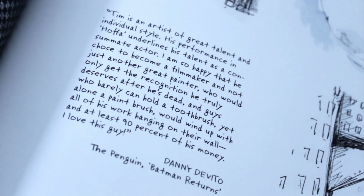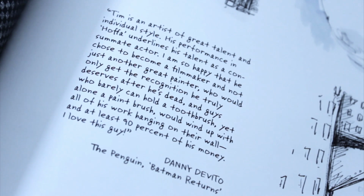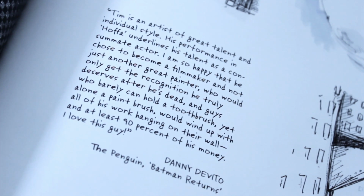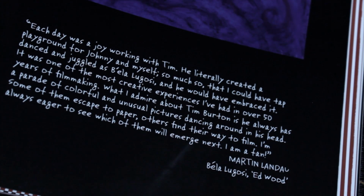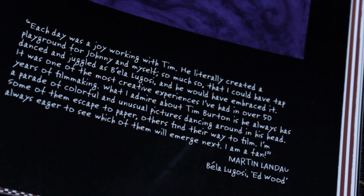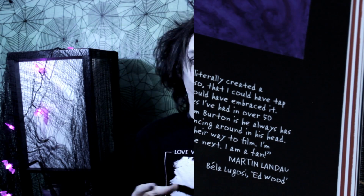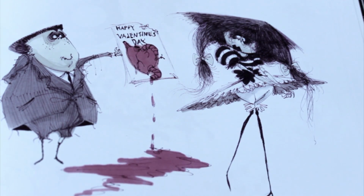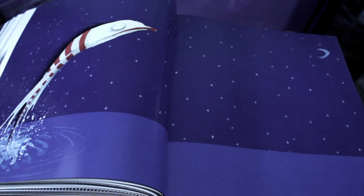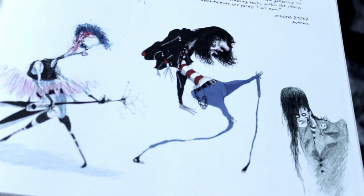One of the things I would have liked more from this book is longer snippets and quotes from other people, because you do have quotes from actors who were in his movies or people who worked with him, like Danny DeVito, Winona Ryder, Martin Landau. You have their quotes about working with Tim Burton, what he was like and what the experience was like. But I wish they were a little bit longer. The Winona Ryder one is probably one of the longest. You also have Helena Bonham Carter, and I know they're not together anymore, but this is when they still were.